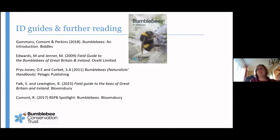So ID guides and further reading. This book is published by Bumblebee Conservation Trust and written by some of my colleagues. It's a perfect beginner guide. It's really good. It's not too thick, and it's got loads of lovely photographs. All the bees are separated by tail colour, and it's got every UK bumblebee in it. It's a tenner from Amazon and all usual outlets. All the money goes to Bumblebee Conservation Trust, and you can get it on the website as well.